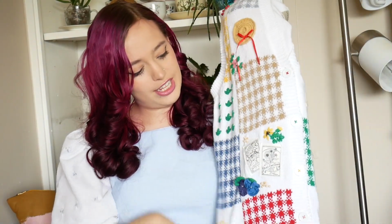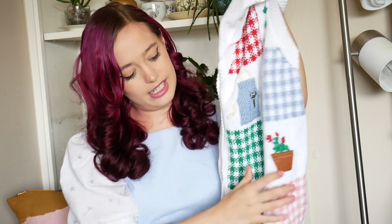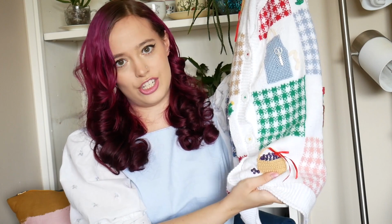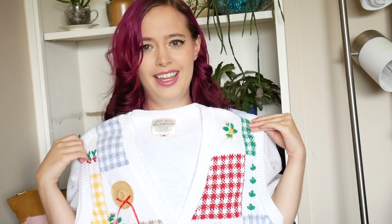As always, she just has the best details with the little seeds sewn on, little seed packets, like the little basket with little beaded berries in it. It's just so freaking cute. So I picked this up. Like I said, no idea how I'm actually gonna wear this, but I thought it was so cute that I had to have it.